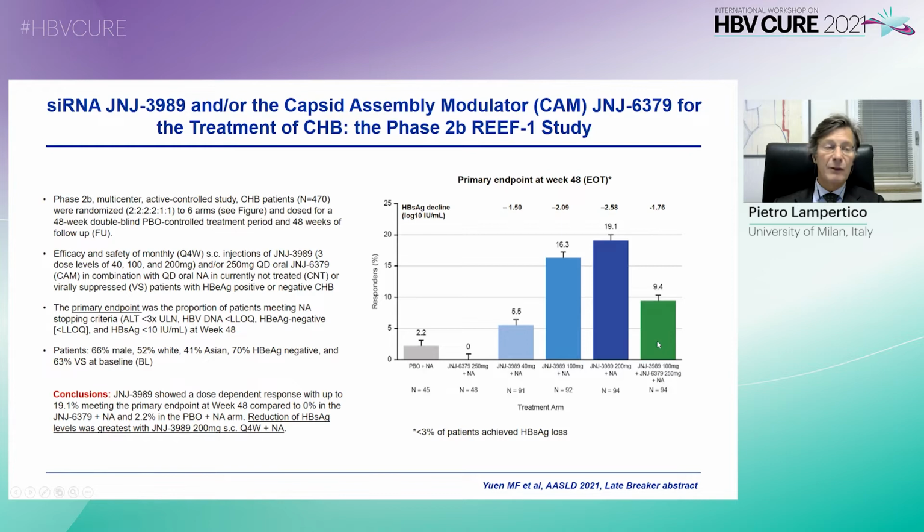In this group is a triple therapy, siRNA, CAM plus NA. 9.4% of the patients achieve the endpoint, compared to 16% of the patients with 100 milligram siRNA plus nuke. So double combination versus triple. Apparently double is doing better, and the reason why the results are better is mainly related to the S antigen decline that was more profound in the double combination arm compared to the triple combination arm.